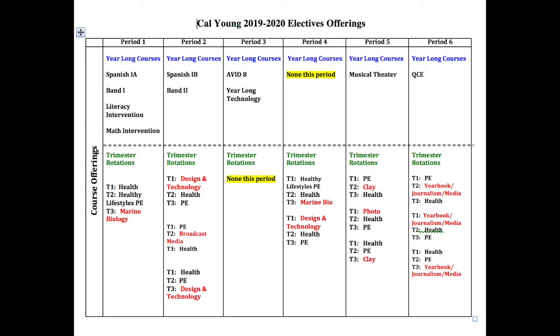What you're looking at right now is the offerings that we are scheduled to have at this point for next year. It's tentative, but it's pretty close to what we're looking at. So this is just a reference. Students will not get copies of this, but it is available on the website, and I will show you where to find that later in the video.